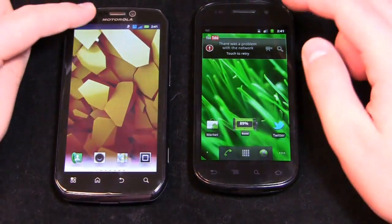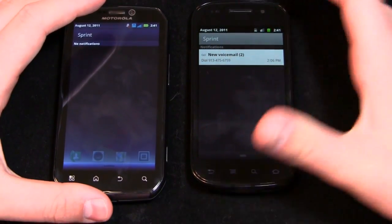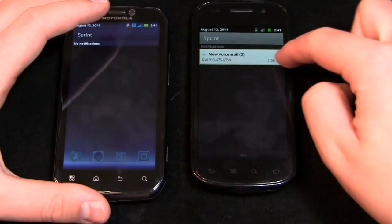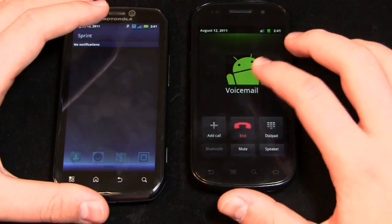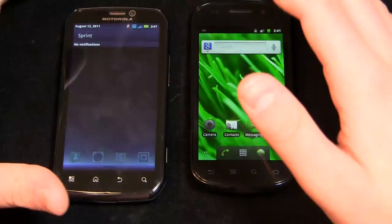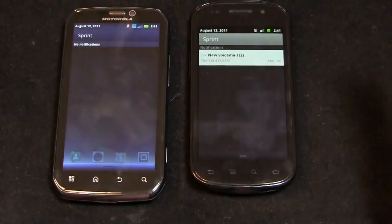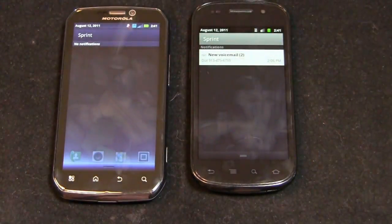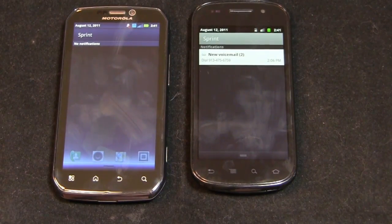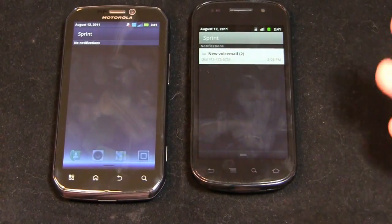Now you notice the notification bars are different as well, and this is something I happen to like. You look at this, for example, and let's just say, hypothetically, there are emails, messages, and missed calls, and I open up both my notification bars, and they're in here. Well, on the stock Android experience, on Sense, and on TouchWiz, and somebody actually recommended something on Sense that I need to try out, but you either have the option of clearing all or clearing none of them.